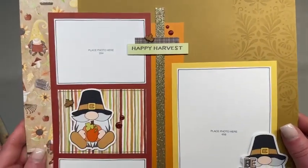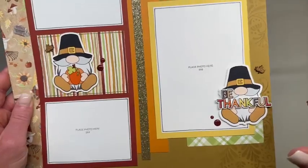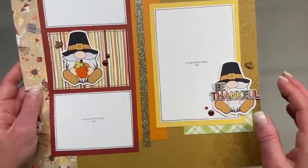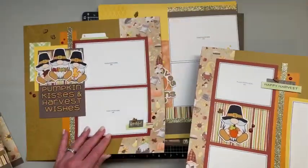There are some stickers left on the sheet, and several of them are big stickers, guys. So that would be a great thing to use in place of your gnomes over here if you still want to have a bit of that focal image that kind of overlaps a photo. Okay, so you'll have some options there as well.